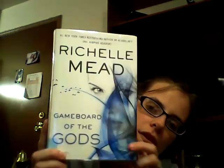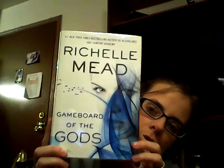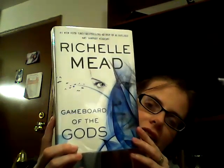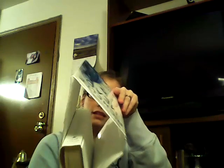Game Board of the Gods by Rochelle Mead. I really enjoyed this cover, how it was blue and white. It was very goddess-like. And this one, I love how the book is white with the silver writing. You know, simple, but very cool.